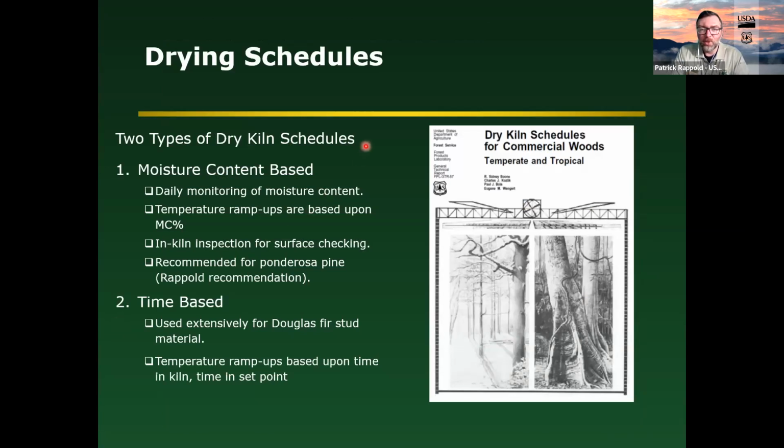So moving on to dry kiln schedules. There are two basic methods of creating dry kiln schedules. One is moisture content based and the other is time based. The moisture content approach is what we've been building up to for the last 2 weeks. We've been identifying how to create your sample boards and how to calculate moisture content. At least my recommendation for Ponderosa pine in the Southwest is to go with moisture content based schedules over time-based schedules.